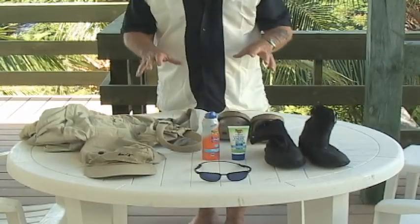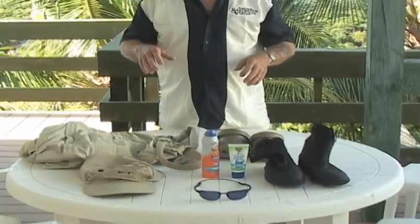All right? Those are some of the items that you need to bring. If you can think of anything else, bring it with you, because when you get to some of these isolated places, you're not going to be able to get what you need.